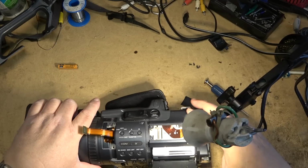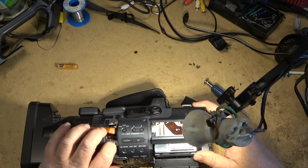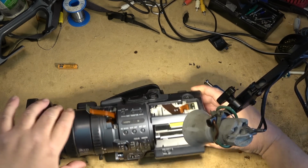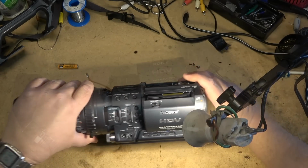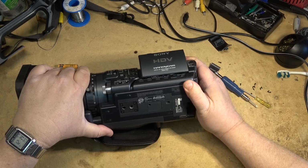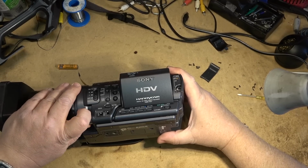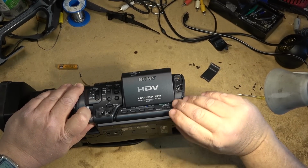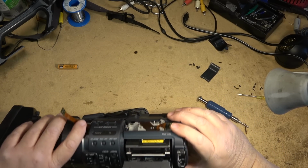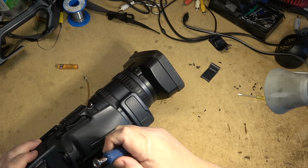Okay, now I've got that part of the camera open. What do I need to take open now? I need to get this side cover off. So now, hopefully the side cover will lift off now. Of course not. This should just lift right off. It's loose, it's just not. Something's holding it on. Is there another screw in here somewhere? Who knows what Sony engineers were thinking when they put this thing together, right?